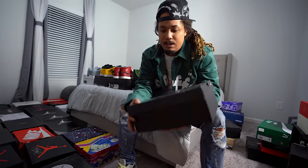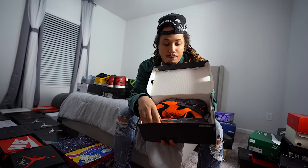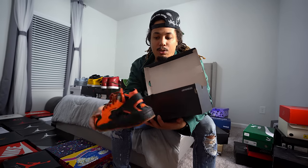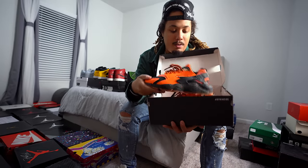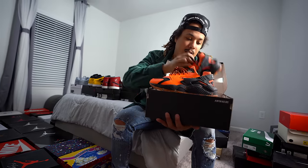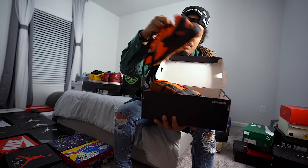We got here, this is one of my first Nike IDs I did. The Too Wild Tiger, Hirachi. You know what I'm saying? Too Wild on the back, Hirachi'd out. I think I got three. Tiger on the back right there.